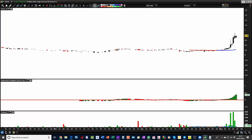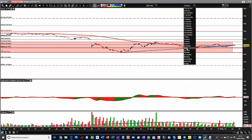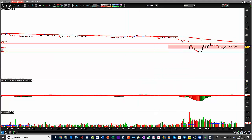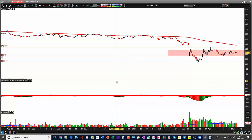Well, yeah, almost. Have a look at BP and some of the oils, just to see where it is. BP, let's look at the daily. Yes, it's hanging, like so many charts we look at, particularly UK stocks. It's range bound, isn't it? Basically it's in that 280 roughly to 340, 345 range, and even moving within that. I've got an alert set for 281.